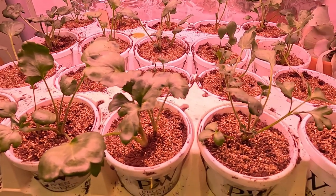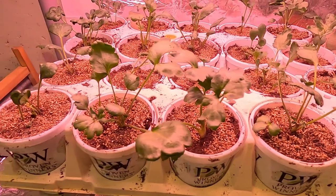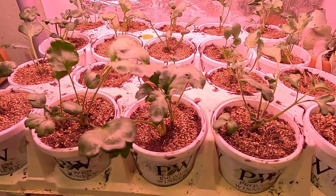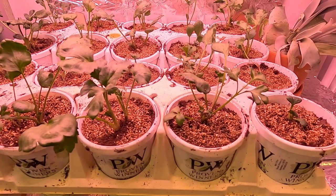They're going to have plenty of room to grow on in these pots, and hopefully they will be safe in these until it's time to put them outdoors in a mini greenhouse and then get some blooms. These are going to be absolutely gorgeous. I can't wait to see them when they bloom.